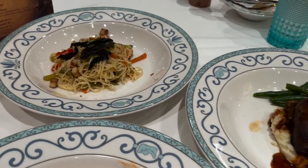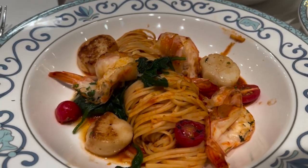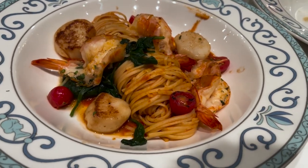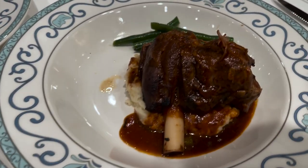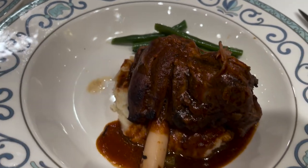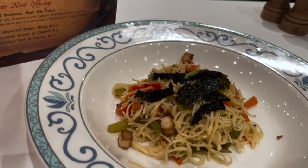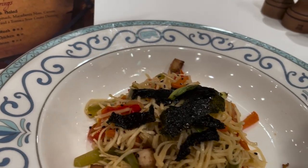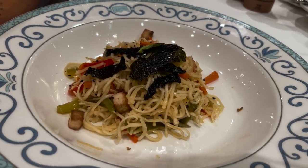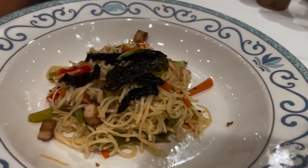We got three entrees. First up, we have the Jack's Treasure of the Seas, grilled shrimp and seared scallops with spinach, strings of pasta, tomato sauce, and black tomato pearls. Next up, we have the lamb shank, rosemary lamb shank, slowly braised in red wine, served with butter, green beans, and parsnip mash. Finally, we got a vegetarian option so we can showcase that, and it's the Shanghai stir-fried noodles, egg noodles with nori, edamame beans, white soy sauce, marinated tofu, scallions, peppers, carrots, and sesame seeds.